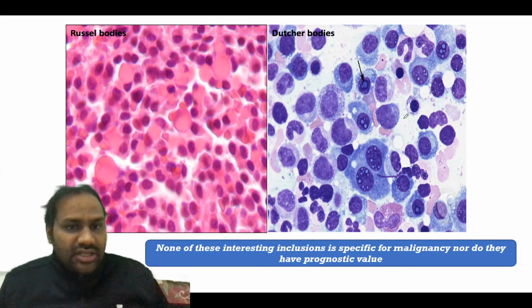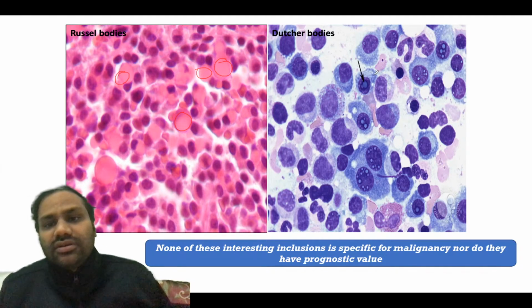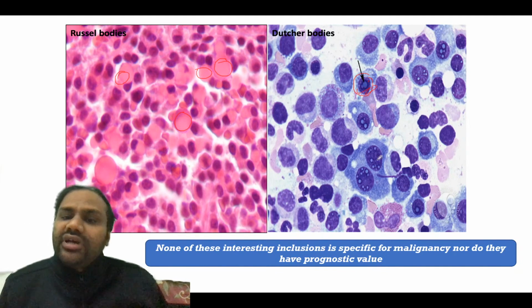So these are again Russell bodies. These are the hyaline-like droplets here. These all are Russell bodies. Okay, these are the Dutcher bodies. Dutcher bodies are nuclear, and Russell bodies are cytoplasmic.